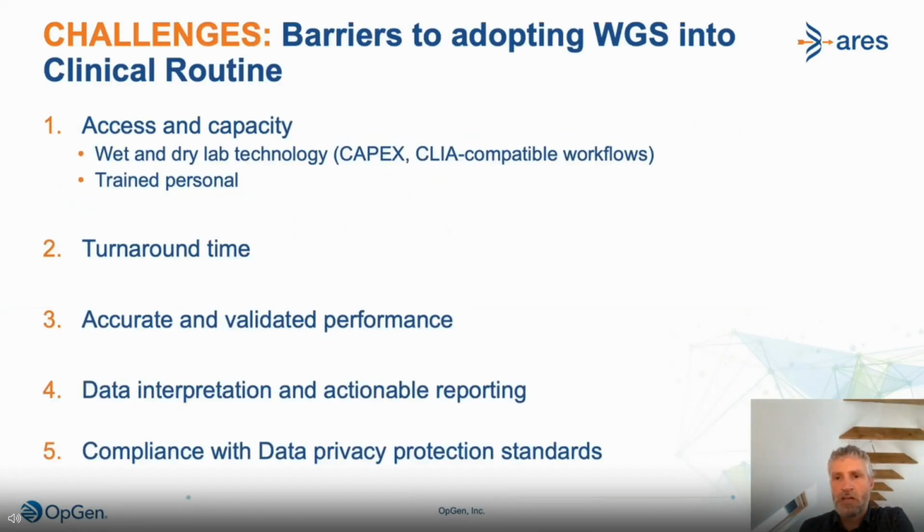Let's review some of the challenges that can complicate the adoption. One barrier is technology access, hampered by a lack of local capacity for whole genome sequencing. To build local capacity, clinical microbiology labs need to expend the capital equipment cost to bring NGS platform technology in-house and to bring on board trained staff, which is something that has been in short supply since COVID-19. Even with technology and staff on site, establishing and validating laboratory-developed tests is at least initially a burden.